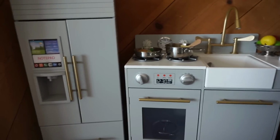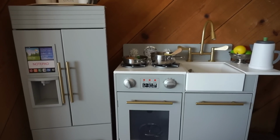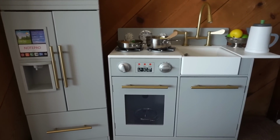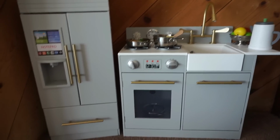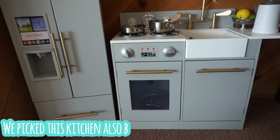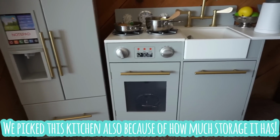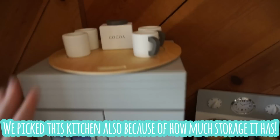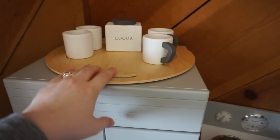He feels like it could be better, and it definitely could. The quality isn't quite what I was expecting, but at the same time, we didn't want to pay the $700 for the Pottery Barn look-alike, so we went with this, and I think there is obviously going to be a price difference. So I'm okay with it. I think Mark would like for it to be a little bit different, but up here we have part of the Hearth and Hand Cocoa set from Target.